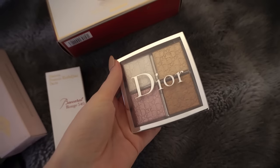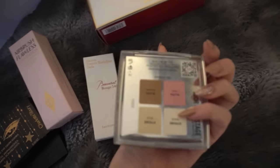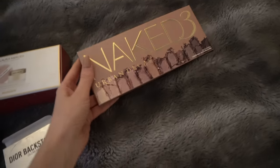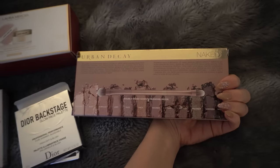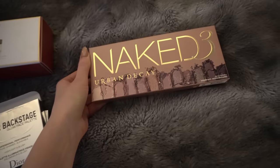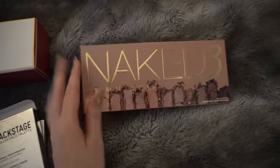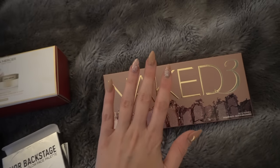Dior Backstage something or other. I already stuck my fingers in it to try it. Glow Face palette. Yeah, I'll give that a go. Why not? But then as a present for my sister, she really wanted just some normal eyeshadow colours, so I've got her the Urban Decay Naked 3. Apparently that's quite a good one for bridal style makeup, very natural, so I know she'll really like that. Also, yeah, did I show you already my Christmas nails?